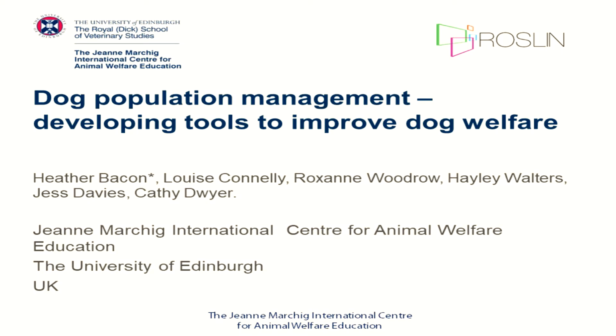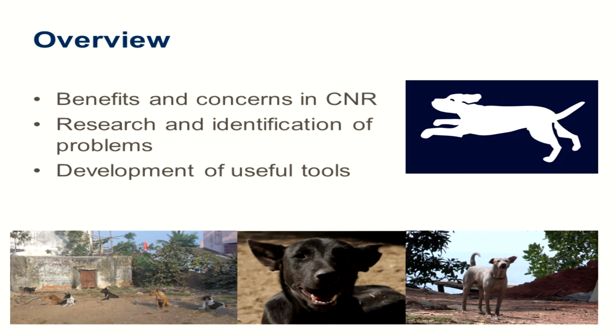So in this presentation, we're going to be looking at some of the benefits of CNR, but also some of the concerns that might arise through catch, neuter, return programs. Some of the research that we've done around some of these issues and identification of problems, and then development of what we hope are useful tools that you can apply practically in your own programs.